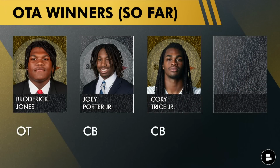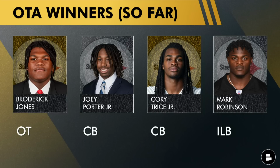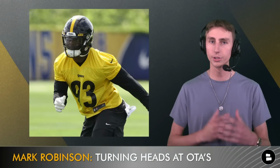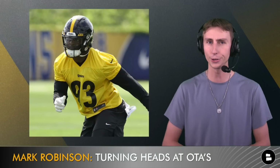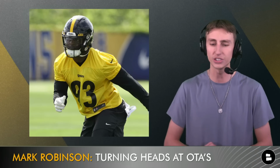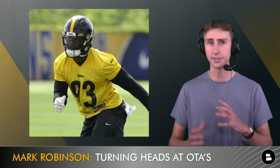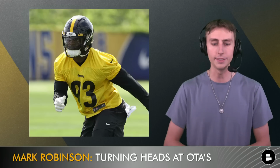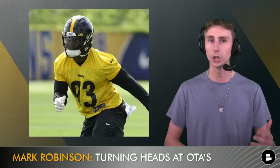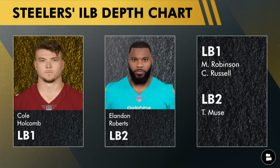And for my fourth and final winner of Steelers OTAs so far, I've got second-year linebacker Mark Robinson. Now, Robinson is somebody that came in here pretty darn raw, and the Steelers were hoping he was going to develop over the course of a couple years into a potential starter. And right now, the reports out of Pittsburgh are saying that that is absolutely the case. The coaching staff has done a great job with Mark over this year-and-a-half stretch since he joined the Pittsburgh Steelers, and now it's looking like he could potentially challenge Cole Holcomb and Landon Roberts, the two free agents they brought in this year, for a potential starting spot.